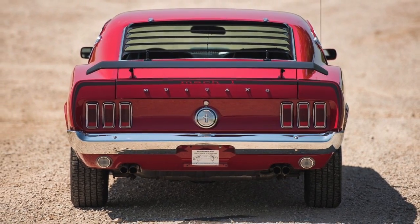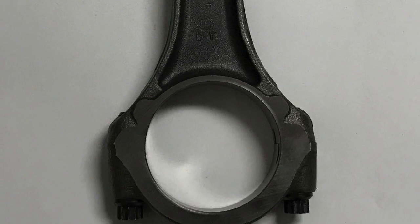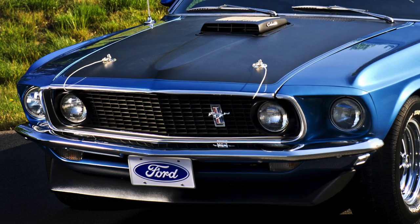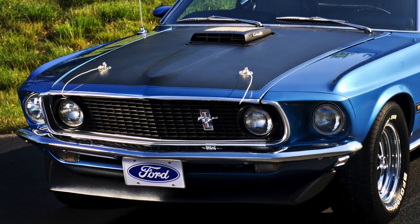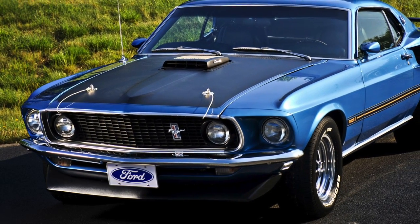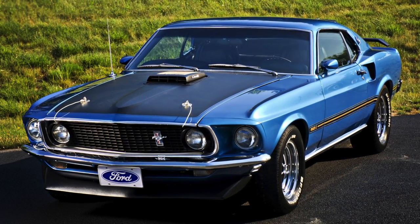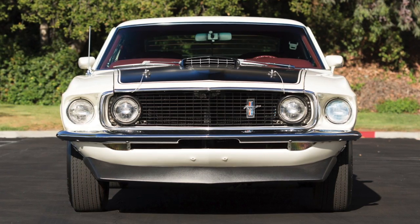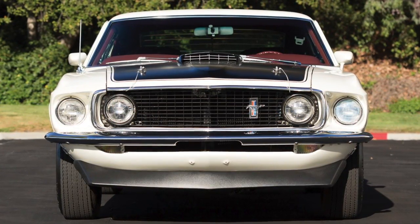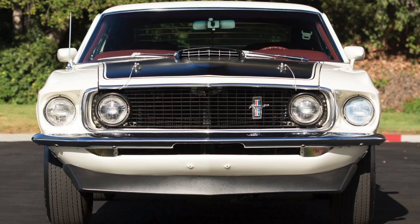The upgrades the Cobra Jet received to become a Super Cobra Jet were 427 racing sourced cap screw connecting rods, an upgraded harmonic balancer, and a few other upgrades. By the middle of the 1969 model year, Ford introduced a drag pack option for the 428, which required a 391 or a 430 axle ratio. This gave the buyer a few performance upgrades, which included the 428 Super Cobra Jet. In essence, the 428 Super Cobra Jet wasn't an official engine option because the only way it could be obtained was by ordering the drag pack or by ordering just the 391 rear axle ratio or the 430 rear axle ratio.